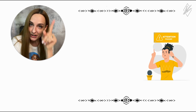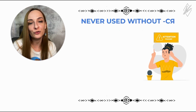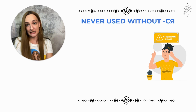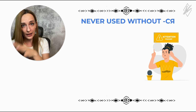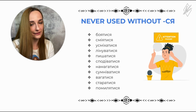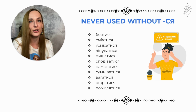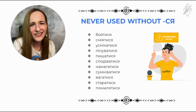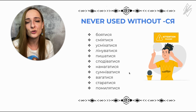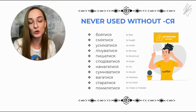And attention, please. Here are some of the verbs that are never used without postfix ся. So we said that most of them will have the form without ся, but these, they don't. So you cannot say бояти, you will say only боятися. Or сміяти, no, this verb doesn't exist, сміятися. And the same about all of them in this list. Here are the translations, you can check them out.